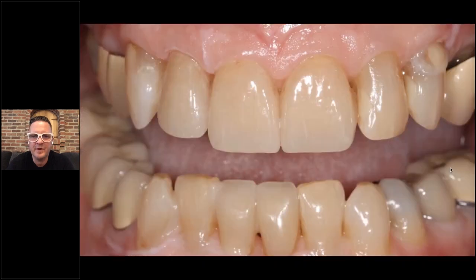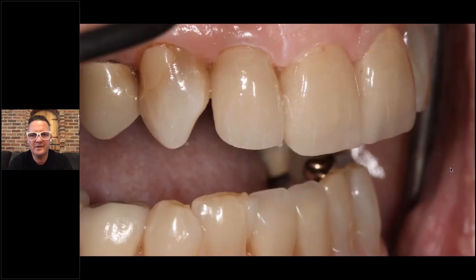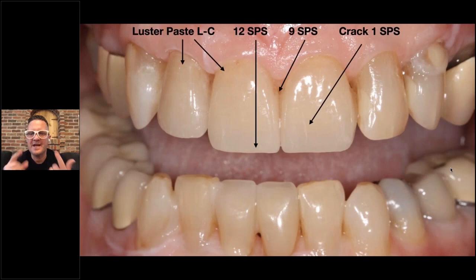Here's another profile view and here's a close-up. And you could see that lateral turned out really well. Somehow I was able to manage to match her surrounding dentition, because you can see it's very difficult. There's some grays in there. I think I have a diagram on here. So here's another close-up shot. But yeah, so there's her before, here's her after, and here's what I used, okay?